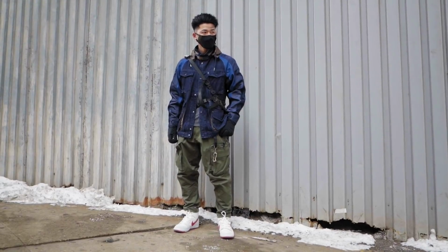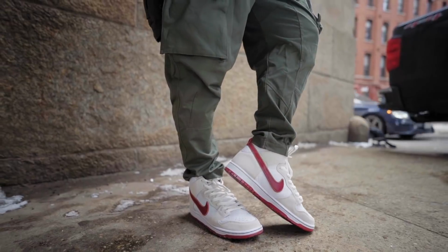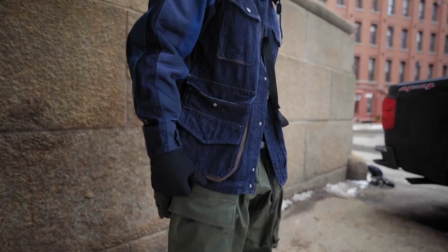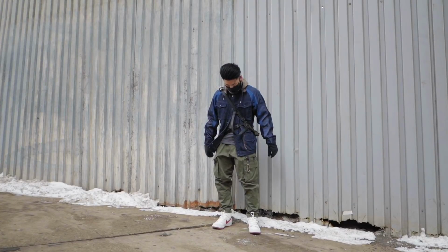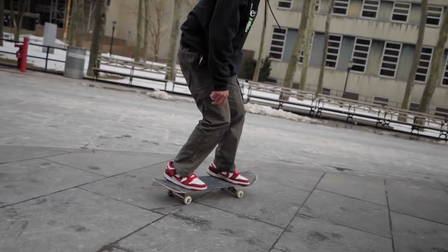So most in the tech wear community will probably not like this fit, and I get it. A skate sneaker incorporated into this look? Change the shoes, man. But if you never step out of the box and try unconventional things, you stagnate. But anyways, those are my fits. Everyone else probably has a better fit than me.